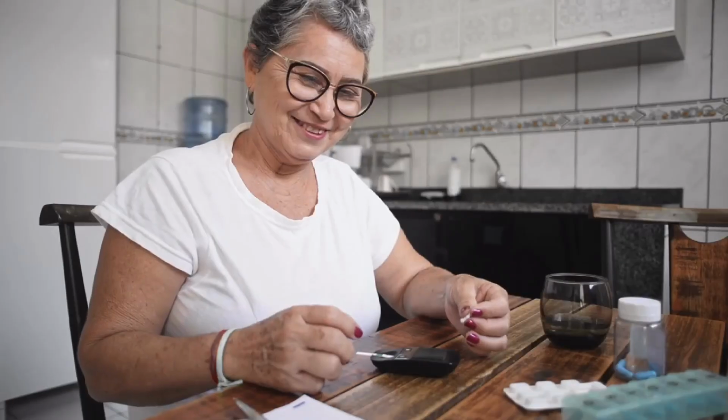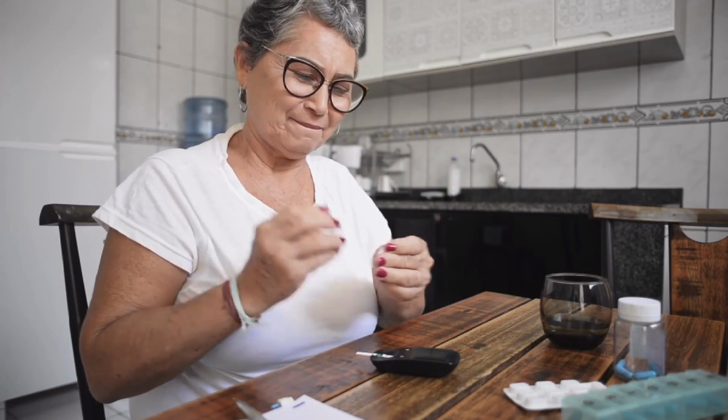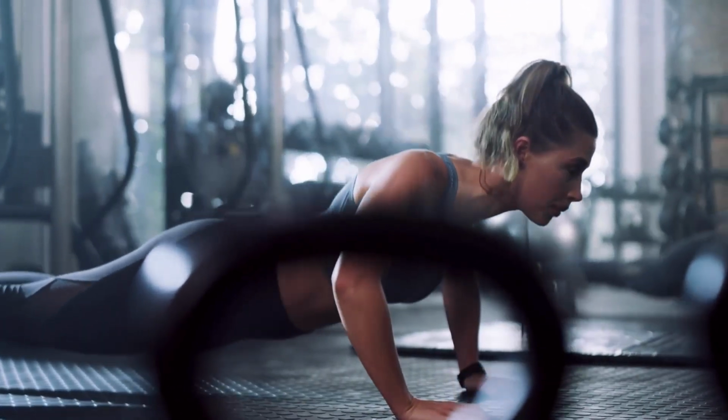And there you have it. By incorporating these simple tips into your lifestyle, you can take control of your insulin levels naturally. Remember, consistency is key, so start small and gradually build healthy habits over time.